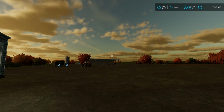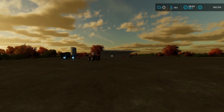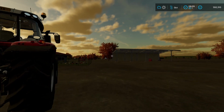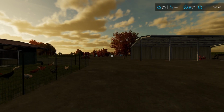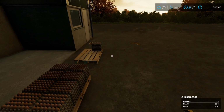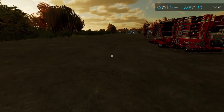It's now October. Just look at that beautiful sky, sun rising. So today our missions are, first of all, we need to check our chickens and our greenhouses just to see what we've got going on. Oh, we've got some eggs yet. Now, eggs, we are looking at November, I think, being the best month to sell them.